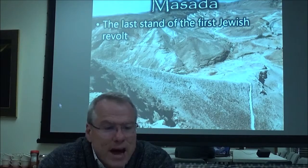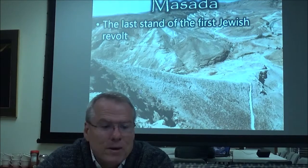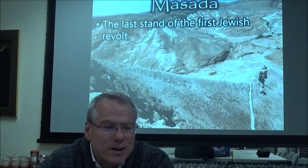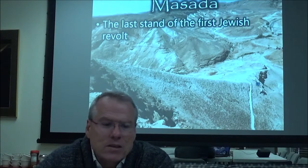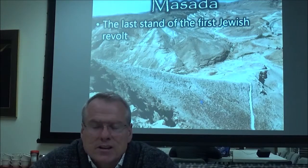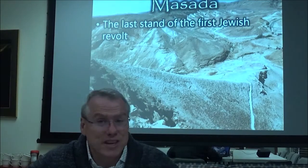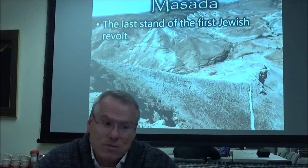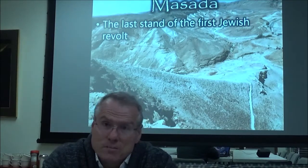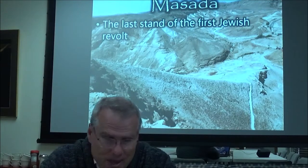What you're seeing in the background here is the actual ramp that the Roman army built to conquer this fortress. And this is of such archaeological interest because it shows us exactly how the Roman army in this time would do their siege works. And the reason they're preserved is because the materials they used were the materials around, which was stone.